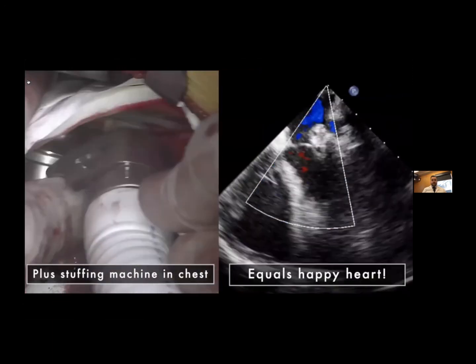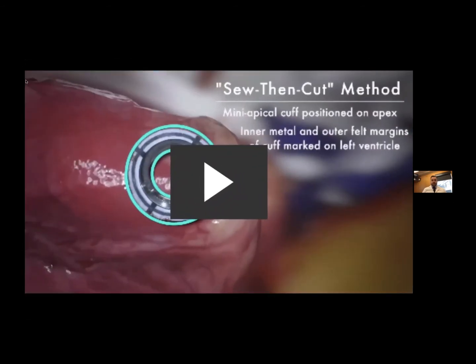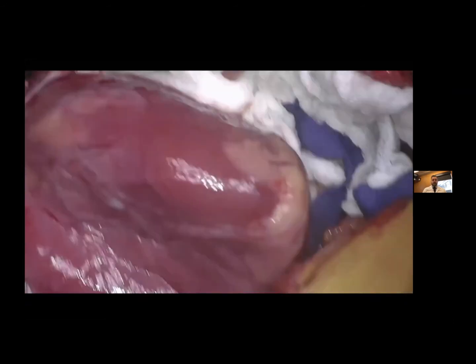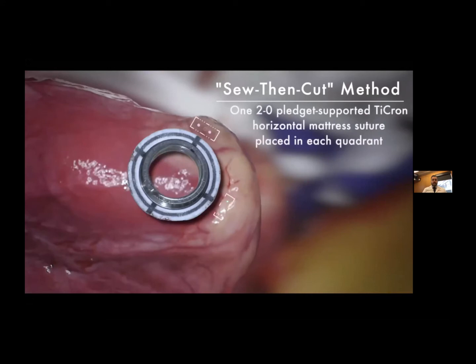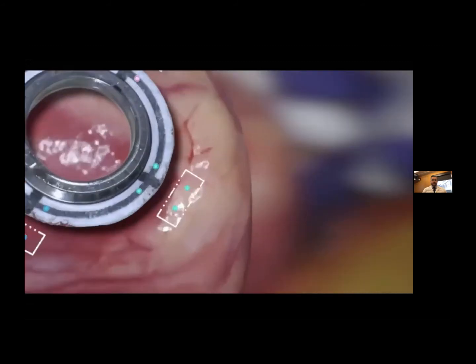So that's it. Versus the next one, which is a training video that I made for the manufacturer of exactly how to place this. So this is exactly how to attach the device to the heart. Again, that's a big dilated heart, and I think the patient was 9 years old. That is the cuff that attaches to the heart. You mark it with a marker, and then you put all of these pledget-supported sutures in each quadrant, and then you run each additional suture around that radius.